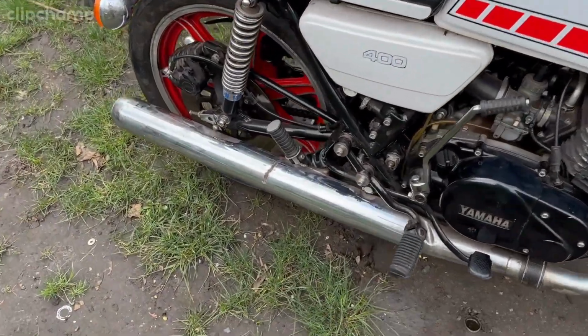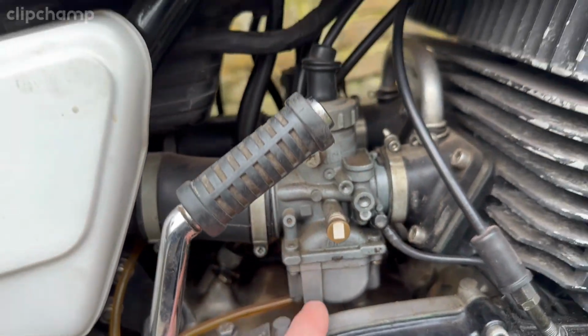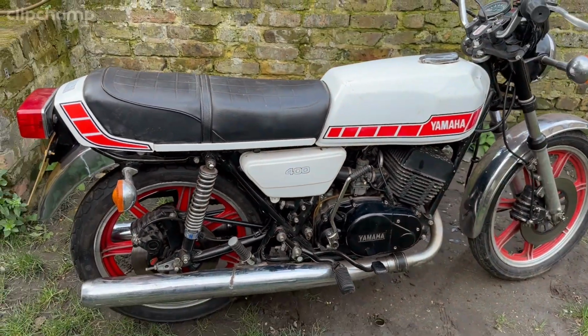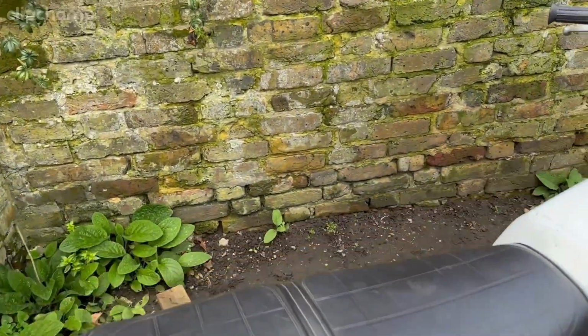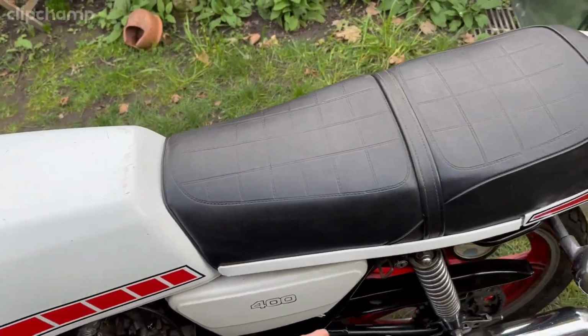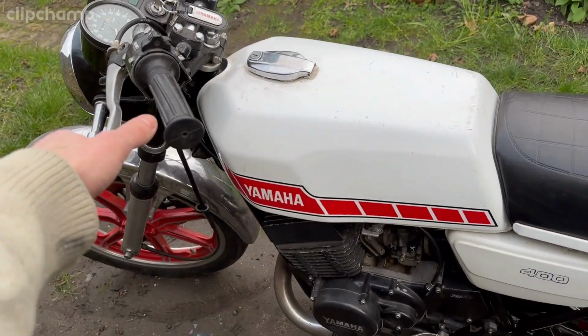correct. So it's got these stamps on the exhaust, for example, 2R9 stamps on there. And these barrels have got 2R9 stamps as well, and these carburetors are also 2R9. So very original bike, very cool to see that. It's got all the bits you want. This is the very sought after red and white paint scheme, and it's got correct seats. Everything is correct and original as far as I can see.